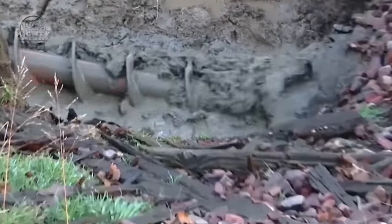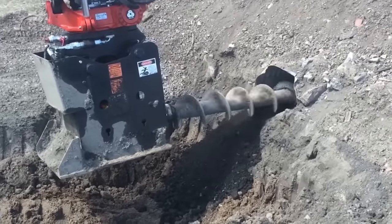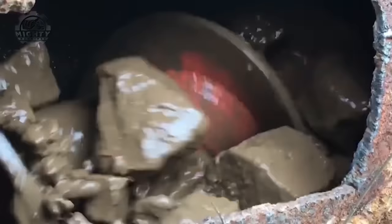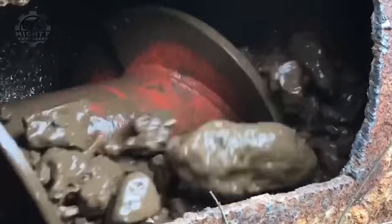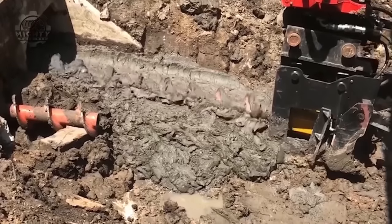What truly sets the BTE 313 apart is its versatility. It's designed to work in various sizes of culverts and drainage systems, adapting to different cleaning requirements. This adaptability showcases the machine's potential to address various maintenance challenges.